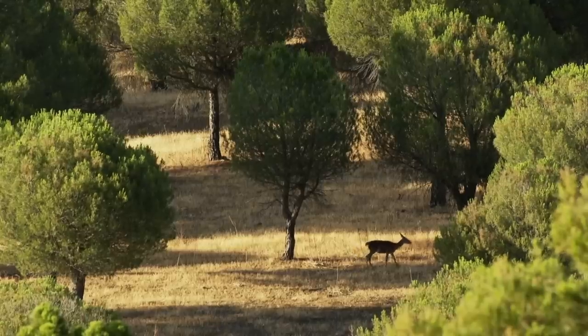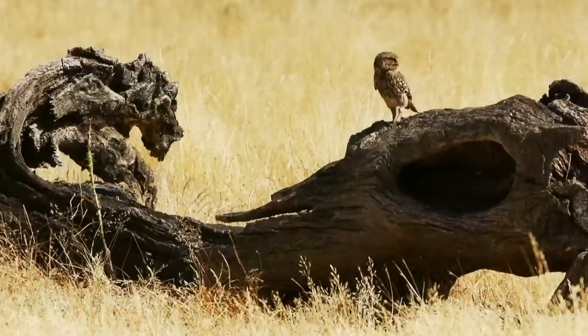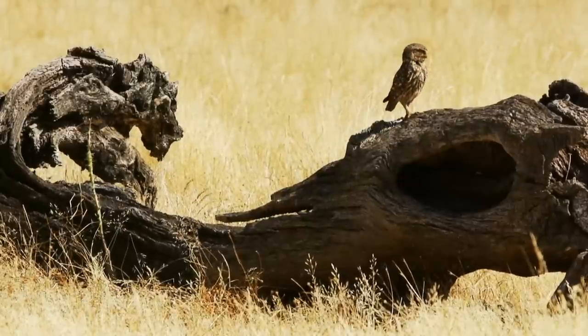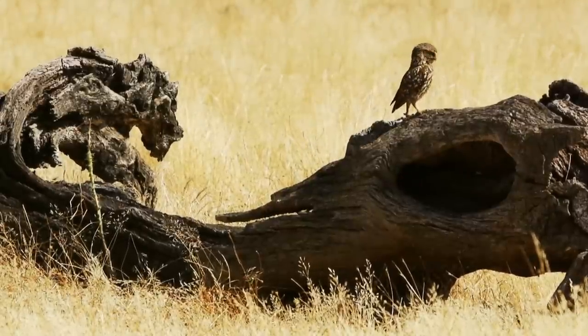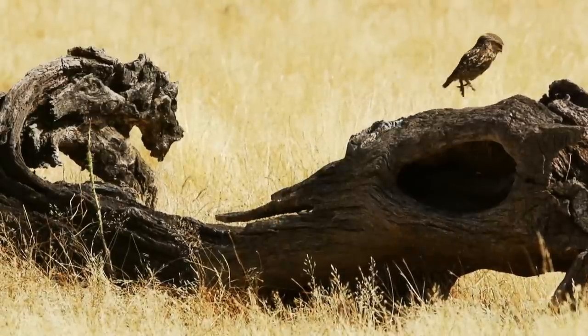The implacable sun gradually changes the color of the landscape as the green of spring that covered the mountains at the start of summer turns into a characteristic straw color that indicates the absence of life. All the inhabitants of the Sierra Morena have to adapt to living in these harsh conditions.